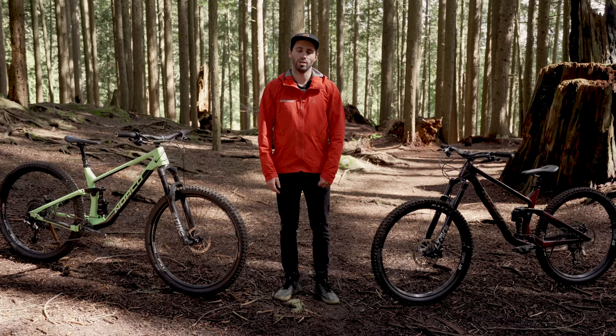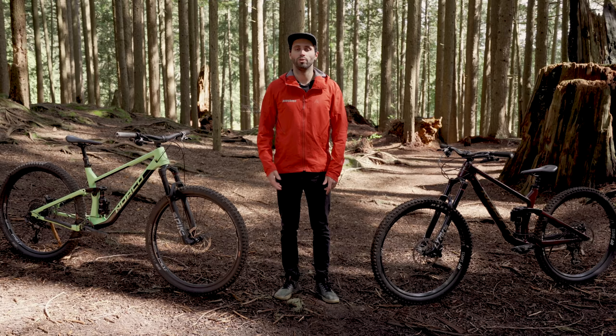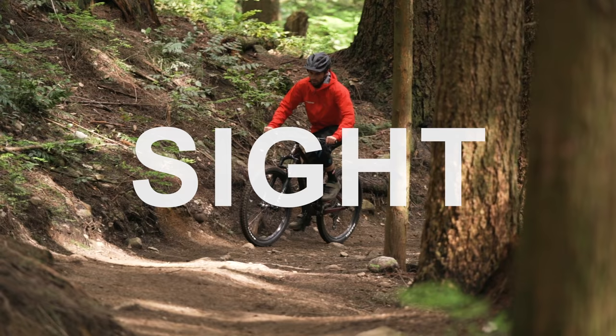Norco became synonymous with the emerging freeride scene on Vancouver's North Shore, and they released legendary bikes such as the A-Line, VPS1, and these were being hucked off stupidly high skinnies by the cycling world's new cool kids. Fast forward to 2020, and Norco still manufacture a huge range of mountain bikes for all disciplines, from XC to downhill, and these can still be hucked off skinnies, if that's your thing.